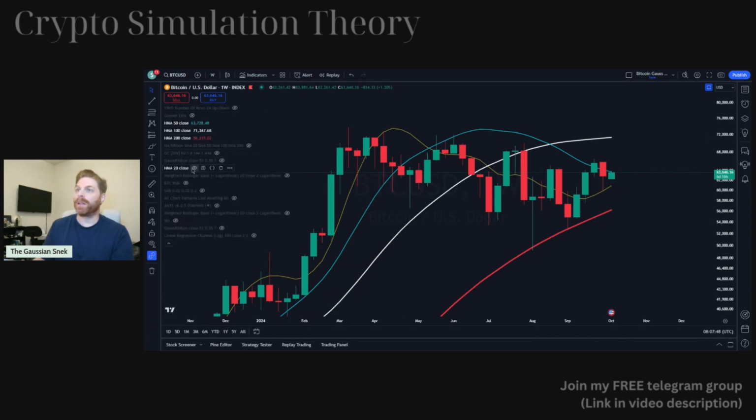If we look at the parabolic SAR, you'll see that to reverse this downtrend at the moment, we just need to get above about 66.8K. And I think there's a very likely chance we'll do that in the coming weeks. And I think once we get through there, our next point of contention will be around the previous all-time high, and that's about the 100-week HMA. And so I think there's a very high chance that Bitcoin overcomes this 100-week HMA, and then you start to see this moving average settle down a little bit while the 50 starts to turn up.